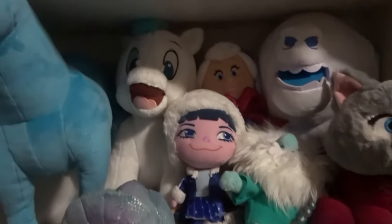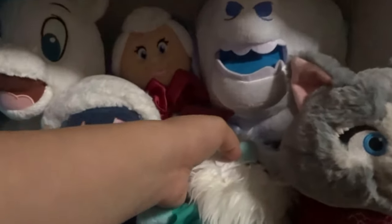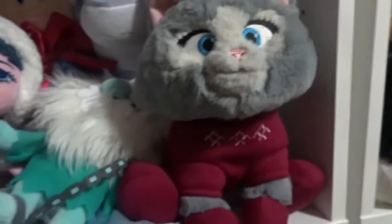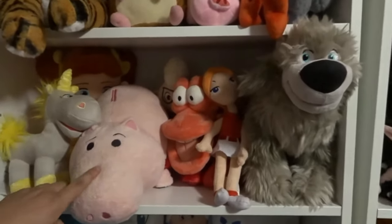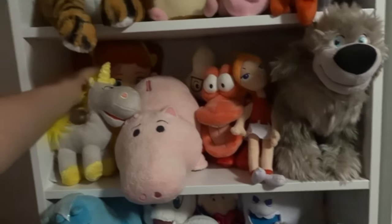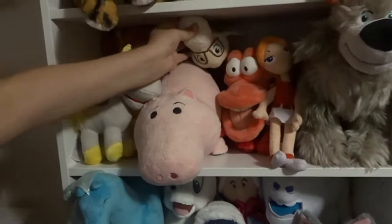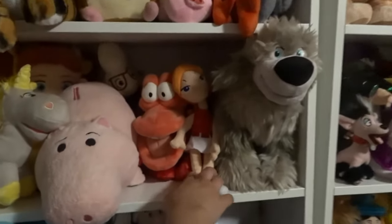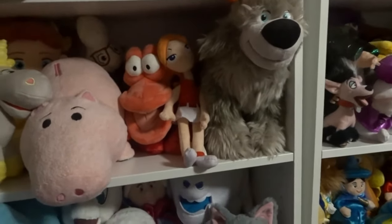Baby Pegasus from Hercules. Then I have the Godmother from Cinderella. Marshmallow from Frozen. And Kitten. In the next row, I have Buttercup and Ham from Toy Story and Gabby Gabby. And then I have, I forgot her name, but she's the villain from Zootopia. And then I have Candace from Phineas and Ferb, Sebastian, and Max from The Little Mermaid.